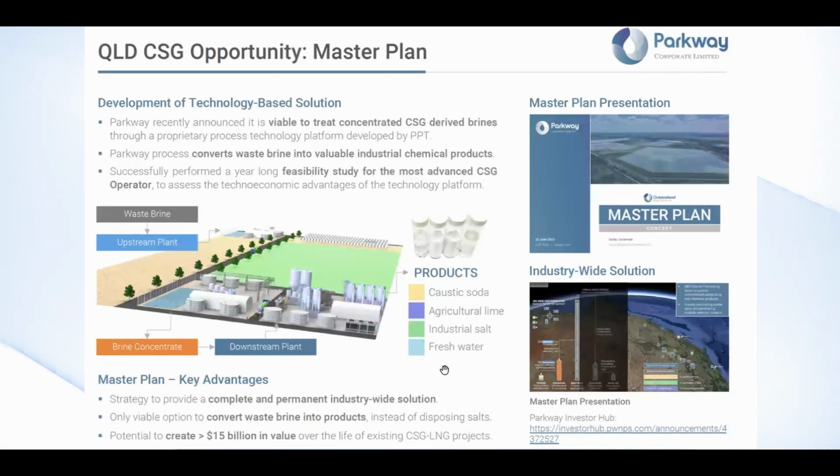And that's a process that's gone through a full feasibility study for one of the largest coal seam gas companies. We've produced actual products that are being qualified to meet specifications. And we actually released, as you're aware, Sven, very detailed techno-economics as well. What does this cost at a project level, at a hub level, at an industry-wide level? We're catching up with government and other stakeholders next week, so that's a very exciting opportunity.